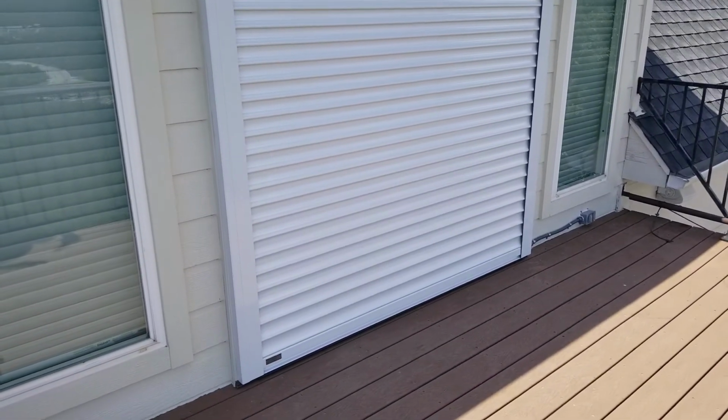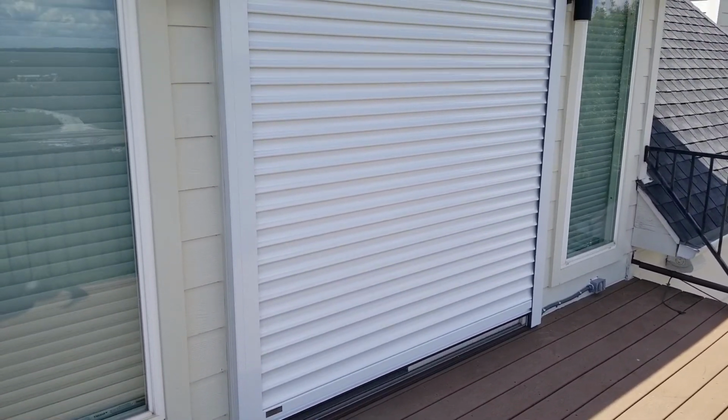I'm going to go ahead and bring it up. The shutter starts coming up to its upper limit.